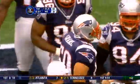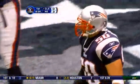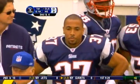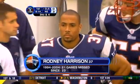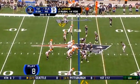Greg, you mentioned Rodney Harrison, and he'll play today. James Sanders has really done a good job of replacing Rodney Harrison at the safety position. He really has played well, and again, such a veteran group. Rodney's still on the sidelines. You know he's dying to get in there. He looked good in practice this week. Came back in shape. And of course, with his smarts, he knows the game plan.